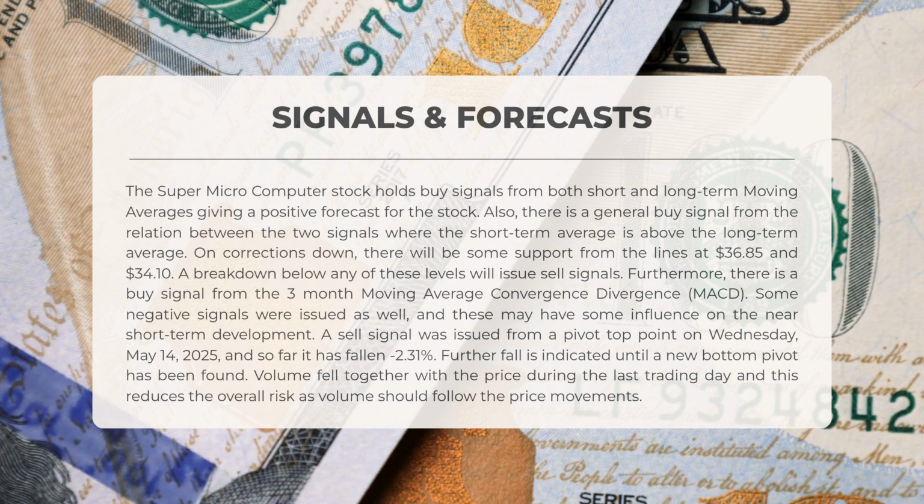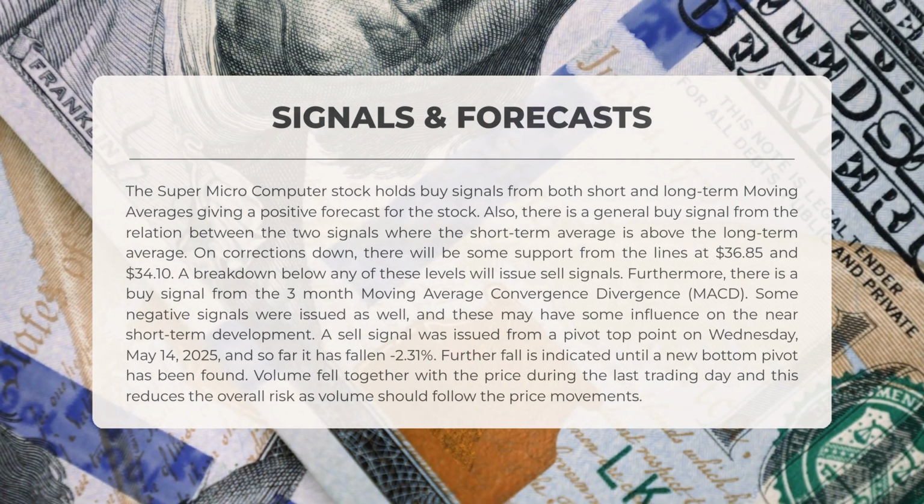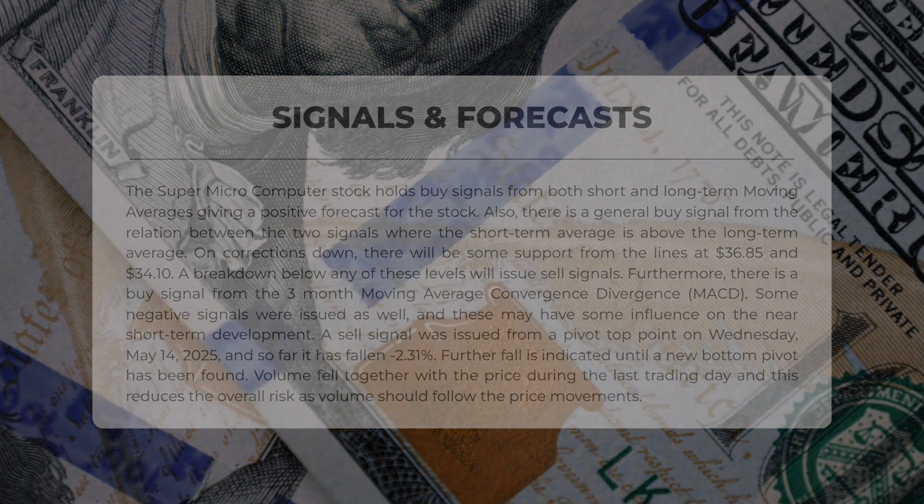Moreover, a buy signal has emerged from the 3-month Moving Average Convergence Divergence, or MACD. However, some negative signals have also been generated, which may impact the short-term outlook. A sell signal was triggered from a pivot top point on Wednesday, the 14th of May, 2025, and the stock has since decreased by 2.31%. Further declines are anticipated until a new bottom pivot is established. Notably, volume declined alongside the price during the last trading day, which mitigates overall risk, as volume typically aligns with price movements.